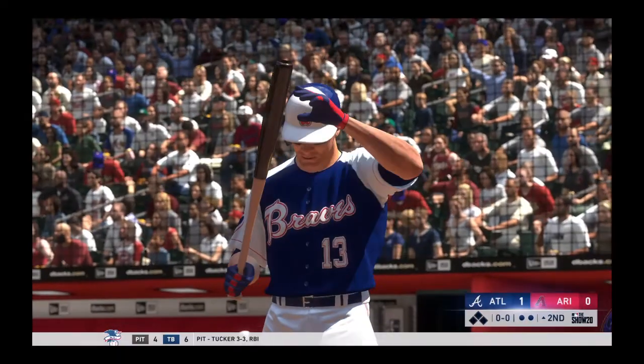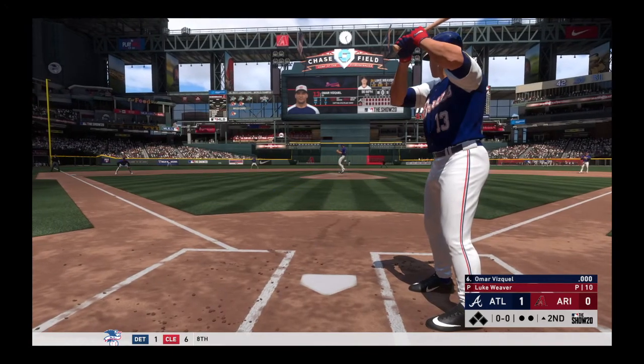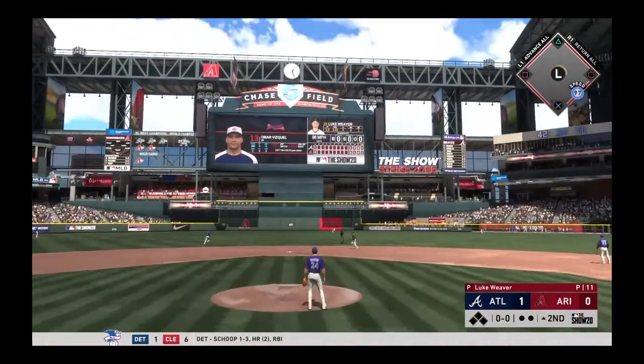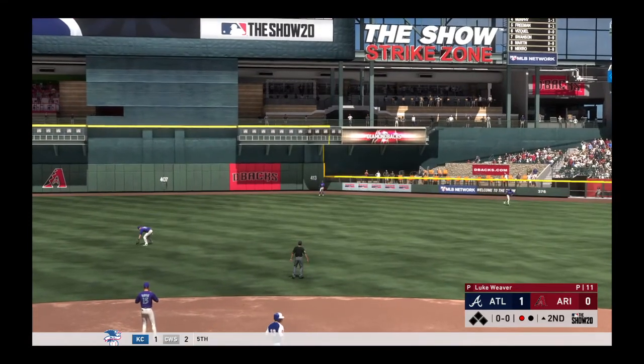One left for the Diamondbacks. They trail this one 1-0. The second baseman, digging in, Omar Vizquel. He'll get us started in the top of the second. Pulled toward right center field. Long run for the center fielder. He gets there to make the play for the first out of the inning.